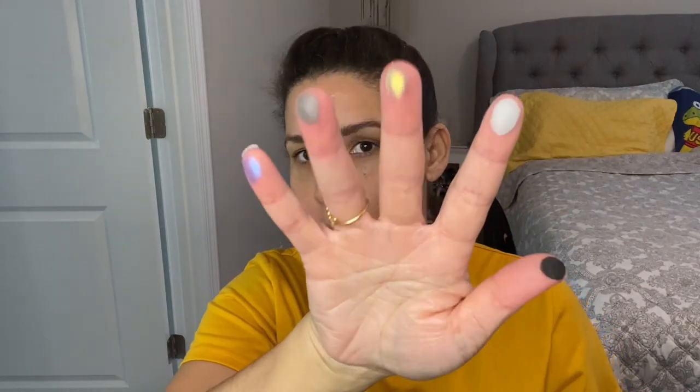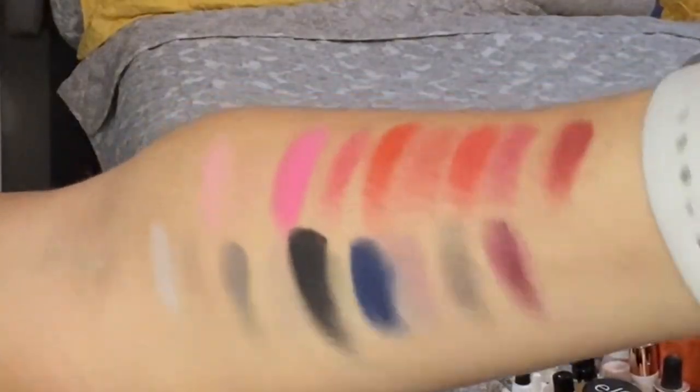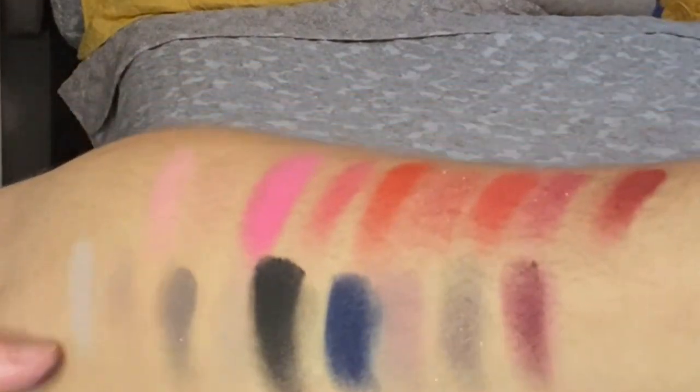And those are those. Look at how, like the range. Look at this beautiful. This is Juliet. All the swatches. What a range. Look at that gray right there.